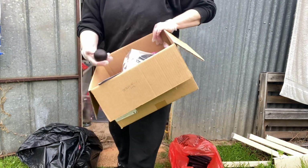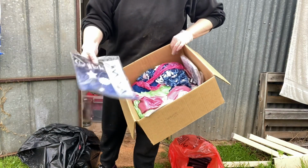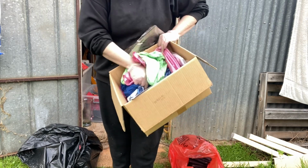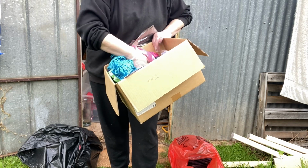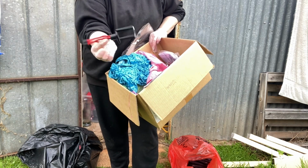Oh, a random box of stuff. This was decorations and other things ready for Zumba because a place was going out of business and they had a 50% off sale. Oh, pair of scissors. You can tell this is a Zumba bag. I've always got stuff everywhere ready to go. Oh, and a little tripod for my phone. I've been looking for that.